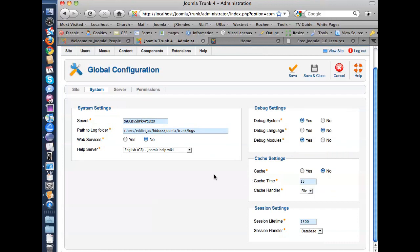Everything else there is pretty much the same, except what you won't see are the things that are missing. Those are the old user parameters and media parameters. Now, they're in a different location, and we'll explore those in a little while.